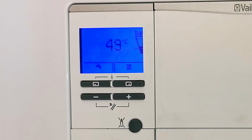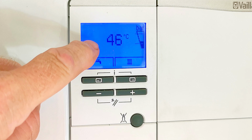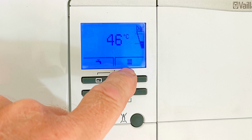Now let's take a closer look at the controls. Now the display is always on but it's not lit up. So if we press a button so we can see it a bit clearer, the display lights up so you can see that nice and clearly now. And there on the front we have our temperature the boiler is at now. We've got a pressure gauge here which indicates how much pressure is in the system. We've got a picture of a tap there and a picture of a radiator here.